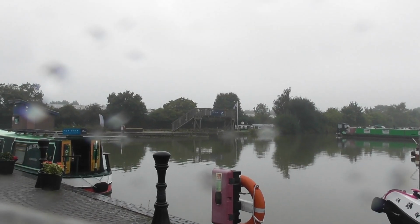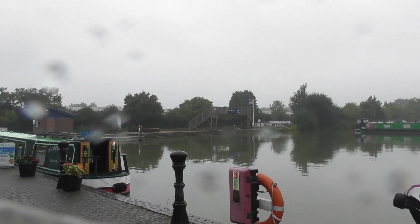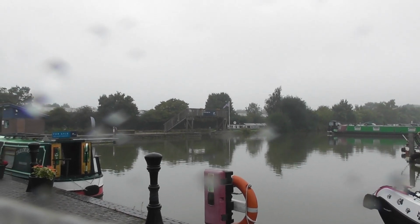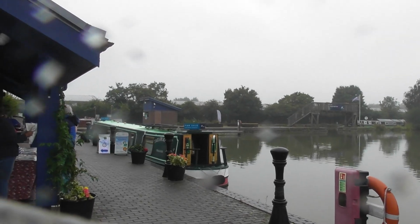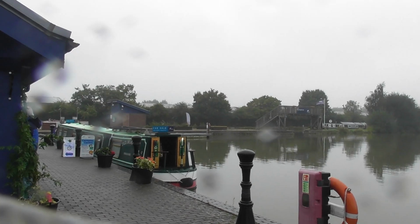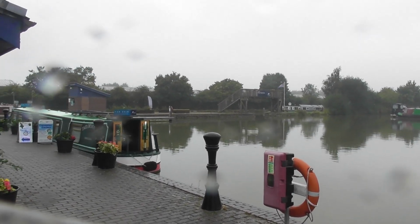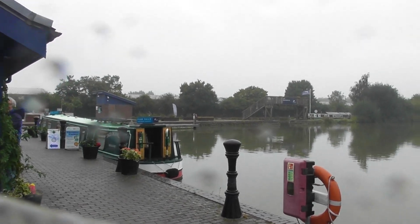So there's a real community vibe here this morning. Lots of people from the marina who've got little tables and stalls and are selling things, as well as some outside traders. It's just a shame that the British weather has let us down a bit, but we'll carry on regardless.